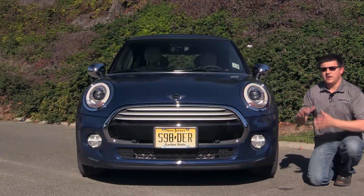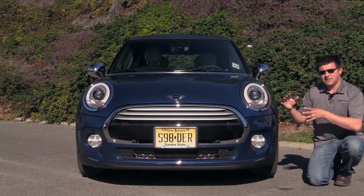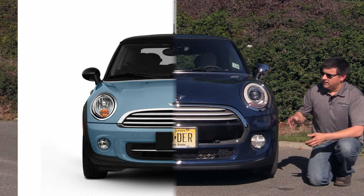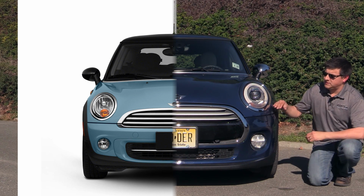Even though this Mini looks very much like the last generation Mini, it is completely new. It's only when you park them next to each other that you really see what's going on. This model is nearly 2 inches wider than the outgoing model. It gives it a wider stance, helps improve the handling.